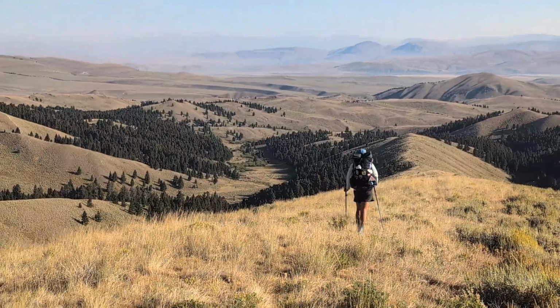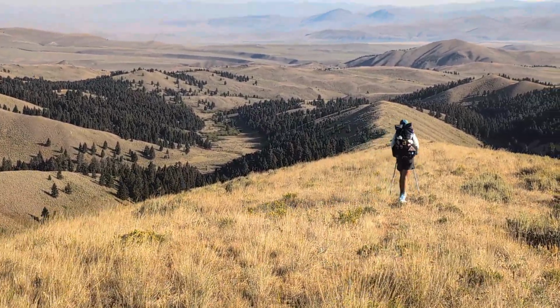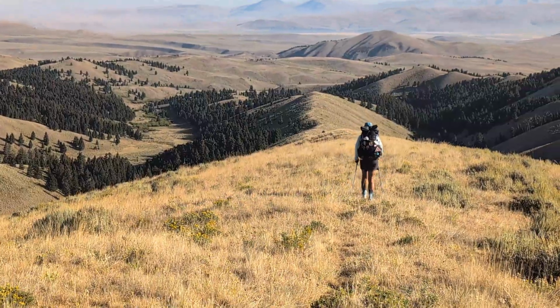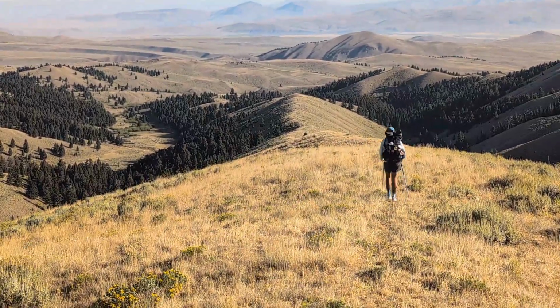The trail's down there in the valley to the left, so we're just gonna follow this ridge until it gets a little shallower. Then we're just gonna cut down into it around where those trees are.